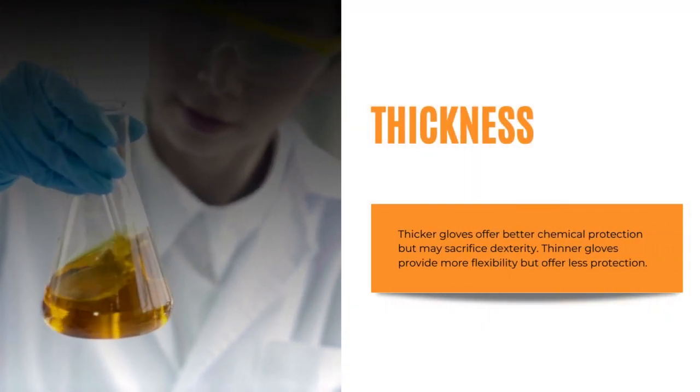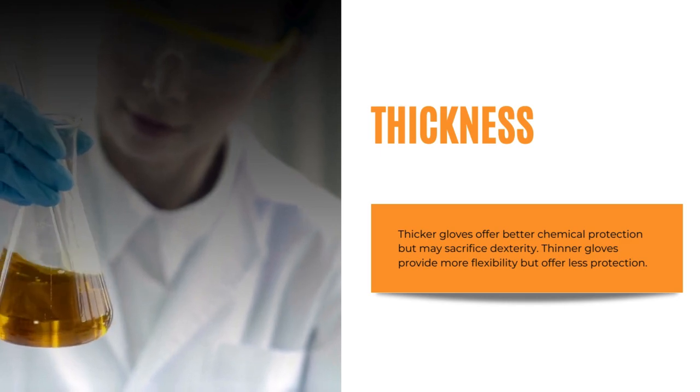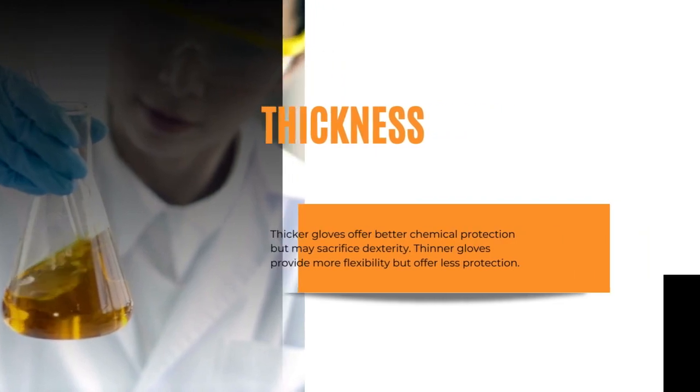Thickness. Thicker gloves offer better chemical protection, but may sacrifice dexterity. Thinner gloves provide more flexibility but offer less protection.